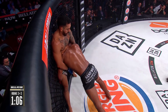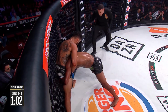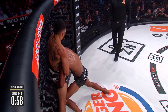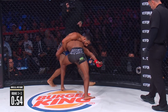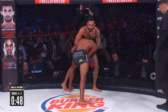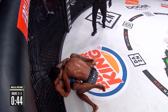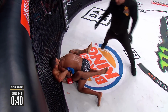Corrales with 6 submission wins, including 2 guillotine chokes. And final 60 seconds, a guillotine choke right now would not be a bad thing. Darrion Caldwell has fallen victim: 2 of his 3 losses are due to guillotine choke. Yeah, both of his submission defeats have come via guillotine, John. So you're right, 40 seconds left.